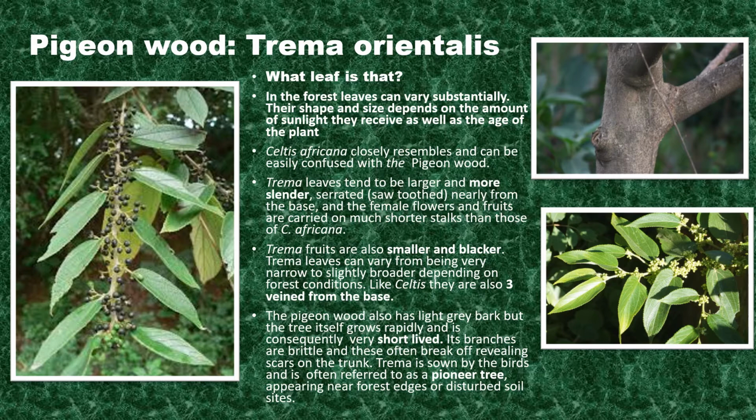Trema fruits are small and black. The leaves are very variable, as we explained. But like their brothers and sisters, they are also three-veined from the base. The pigeonwood has a light grey bark. The tree itself grows rapidly and is consequently very short-lived. The branches are brittle. These break off, revealing scars on the trunk, which is another way to identify them.